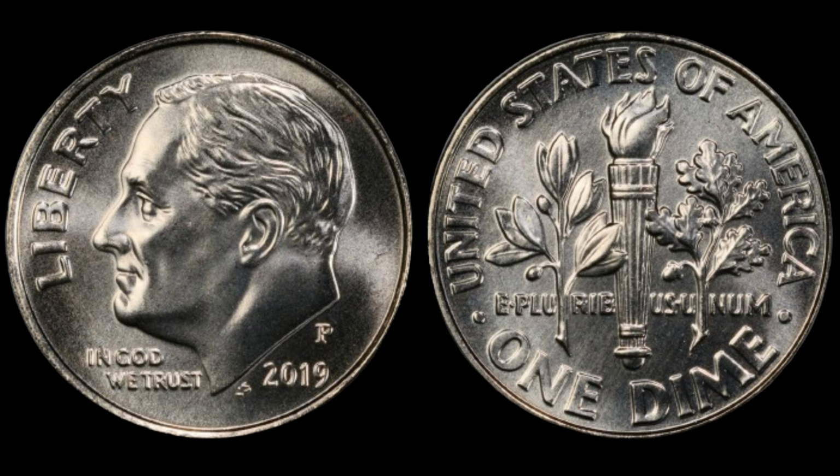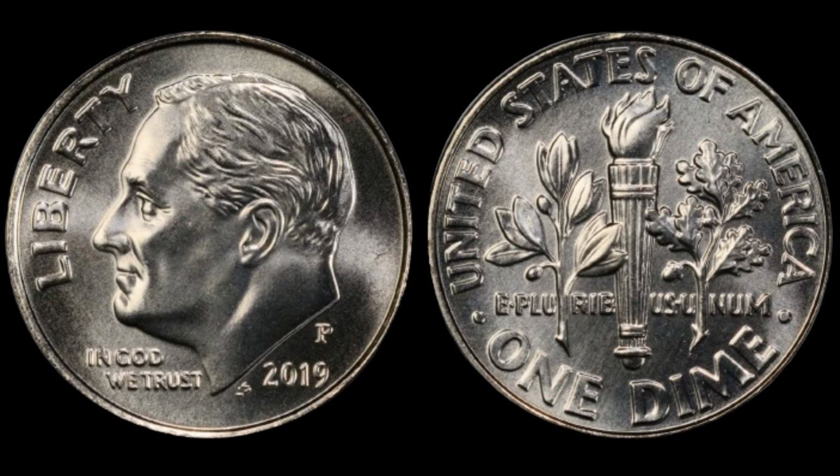Today, we embark on a journey through the history and value of one of America's most cherished coins, the United States Liberty 2019 P Mercury 1 dime. Join me as we uncover the secrets behind this small yet mighty piece of American numismatic heritage.